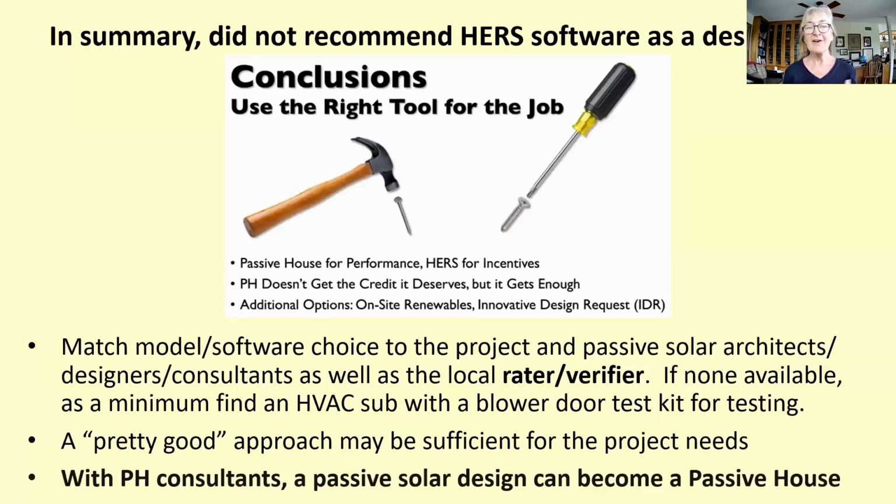You want to match the model software to the project and to your consultants that are available, and of course to the Rater Verifier. And if there's none available, as a minimum, try to find an HVAC sub with a blower door test kit. So a lot of times when you're in these rural places of Alabama where there might not be a lot of energy professionals to choose from, a pretty good approach might be the best for you. And again, in conclusion, with passive house consultants, the passive solar design can become a passive house.